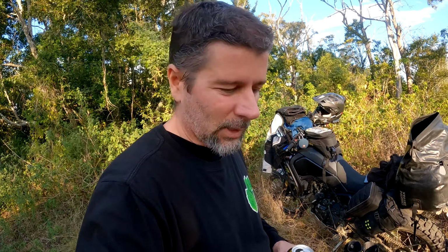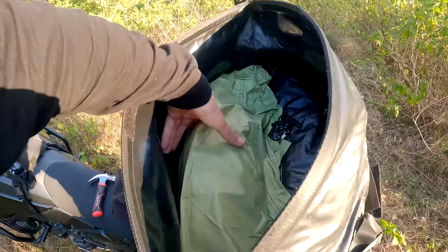Anyway, we'll go ahead and get this thing set up and see how quick and easy it is, because as you know, with adventure motorbike riding, you generally move and camp every day. You don't want to be spending ages setting up and pulling down tents.